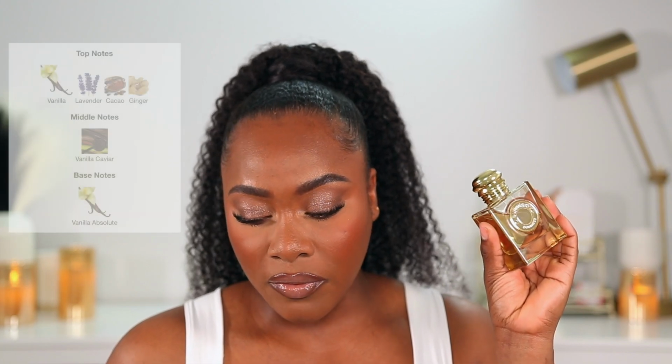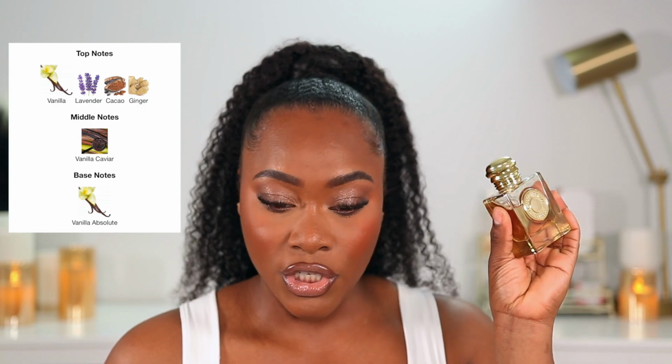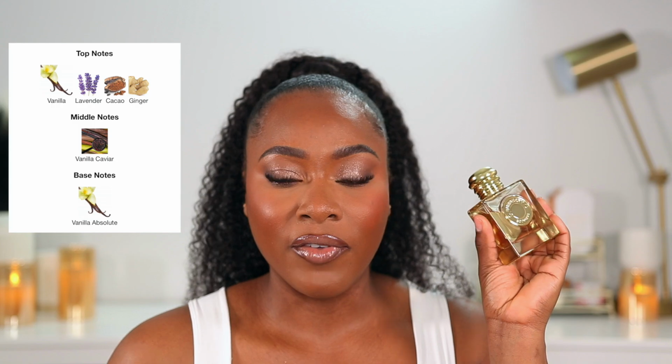Y'all, I have been loving this fragrance so much. It is a sweet but not too sweet kind of vanilla, creamy but not too creamy. Like, you just get just enough in this fragrance. It has a ginger note, so it gives you a little bit of spiciness. This is such a great fragrance. If you want to see my full in-depth review of this, I will have it up above. But the notes for this fragrance are vanilla, lavender, cacao, and ginger. In the middle you have vanilla caviar, and in the base you have vanilla absolute.